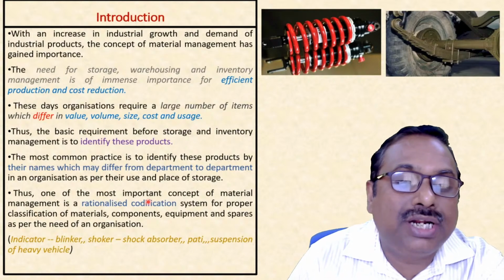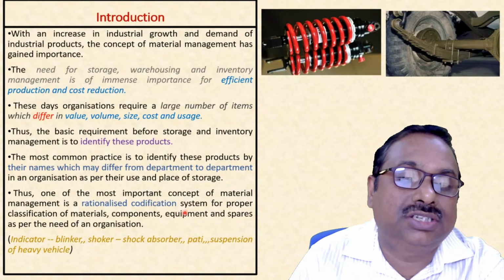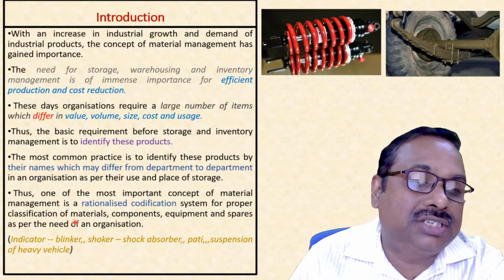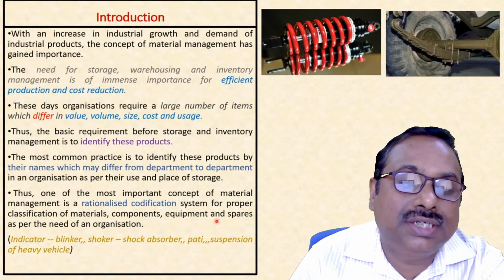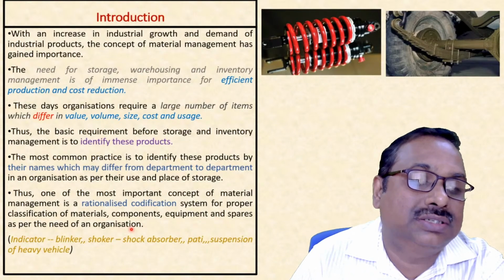So one of the most important concepts of material management is a rationalized codification system for proper classification of materials, components, equipments and spare parts as per the need of organizations.